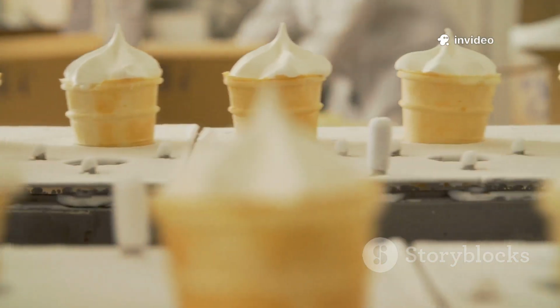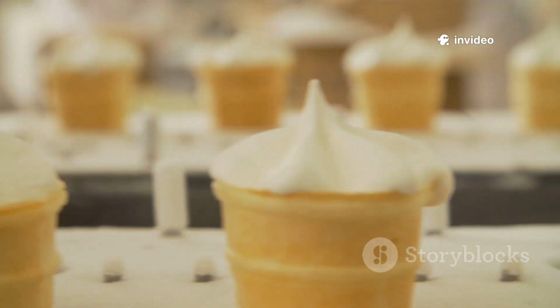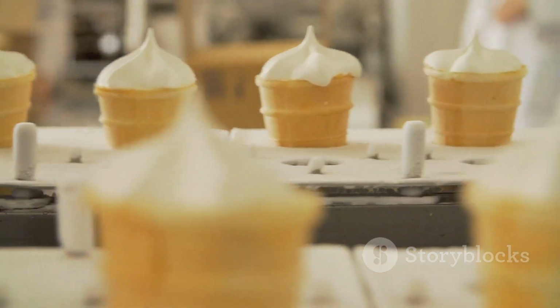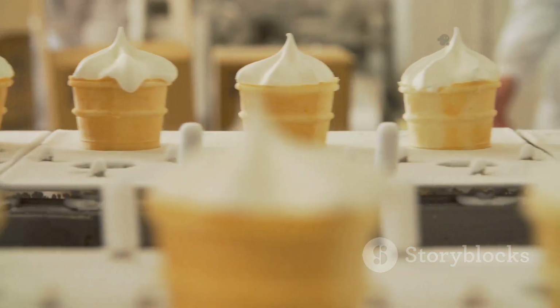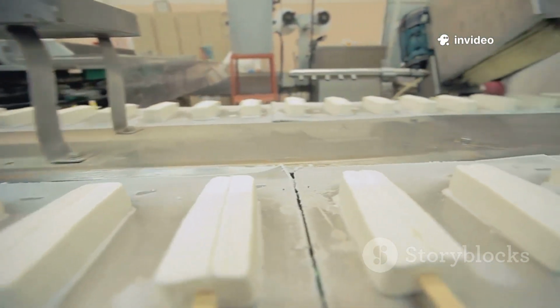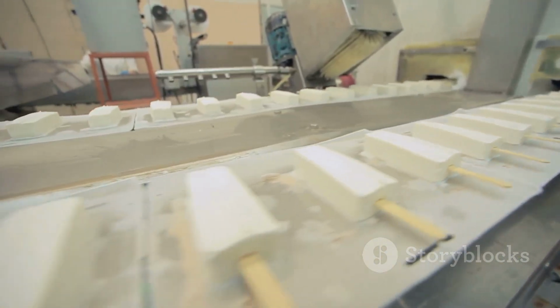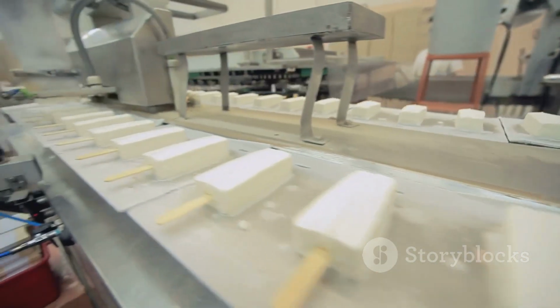They check that each cone and bar is perfectly shaped, that the chocolate coating is smooth and even, and that the ice cream inside remains at the ideal temperature. This attention to detail ensures that every treat is as flawless as the last. In this chilly environment, it's a constant race against the melt. Every step, from mixing to molding to packaging, is carefully choreographed to keep the ice cream frozen solid.